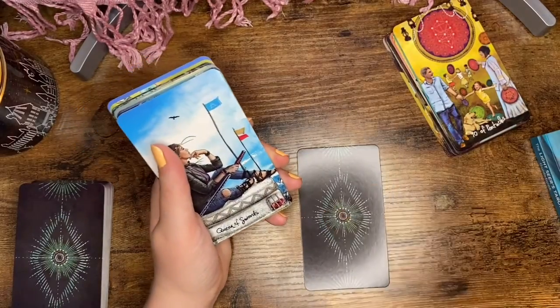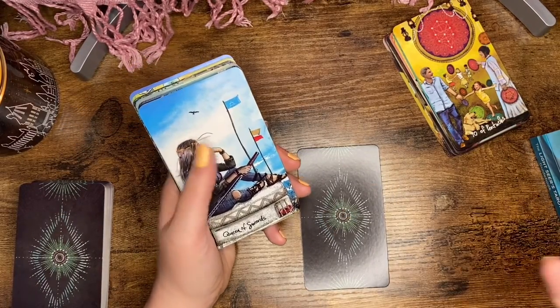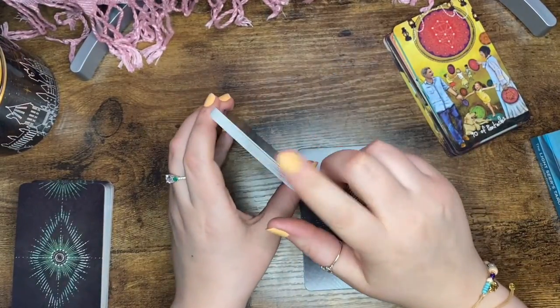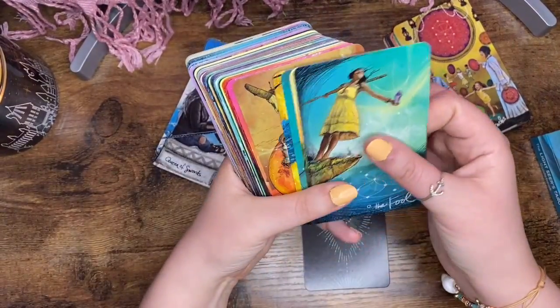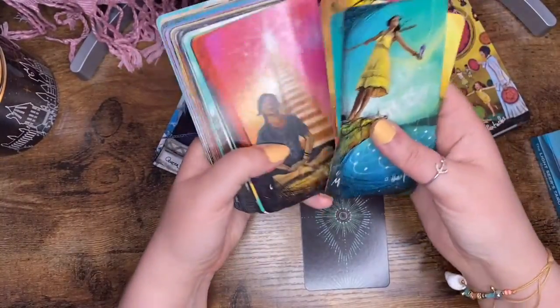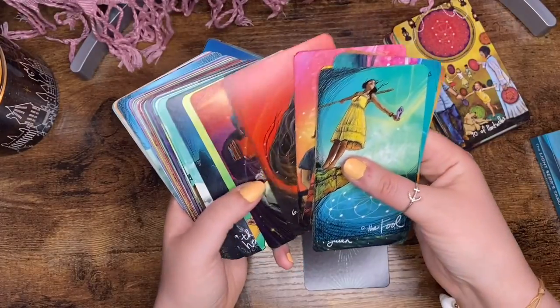The final question that I received was, what is my favorite card? I thought that was a fun question, but I actually really had to think about it. I feel like I have a few, and I'm gonna try not to mess up the deck while I pull them out.